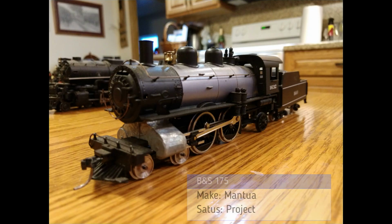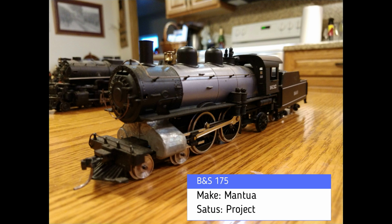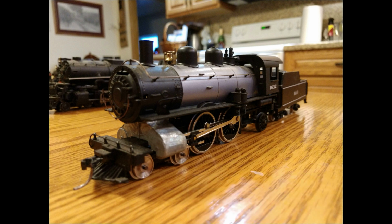Now that we've looked at some locomotives that are done, let's look at some locomotive projects I have coming up. Up first, we have one of the Buffalo and Susquehanna Atlantic locomotives. This locomotive is being built from a Mantua Atlantic with the slightly compressed Stevenson valve gear.